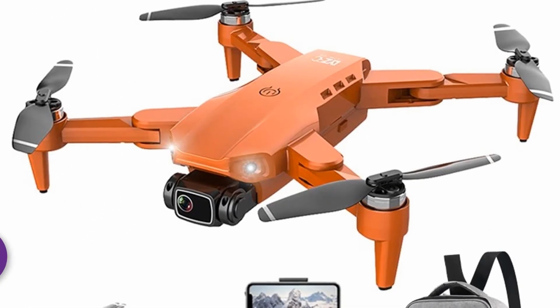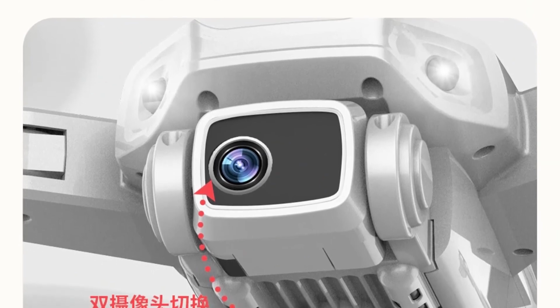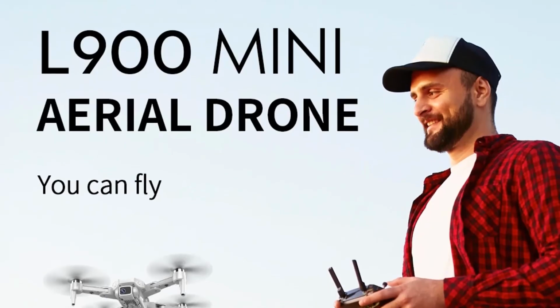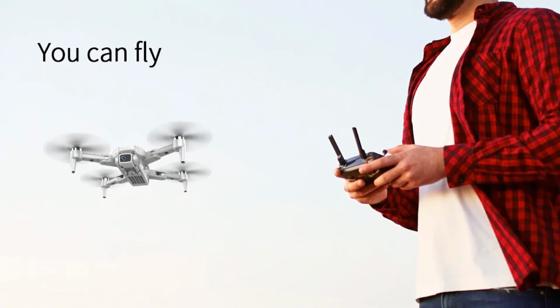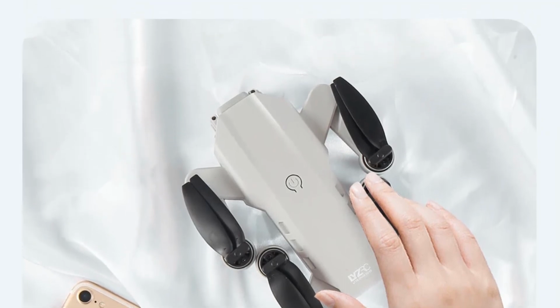Number 2. Description: Item number L900. Channel: 4 channels. Gyro: 6-axis. Motor: brushless motor. Electric adjustment camera angle: 90. Camera wide angle: 120. Configuration frequency: 2.4 GHz. Remote control distance: 1000 meters.